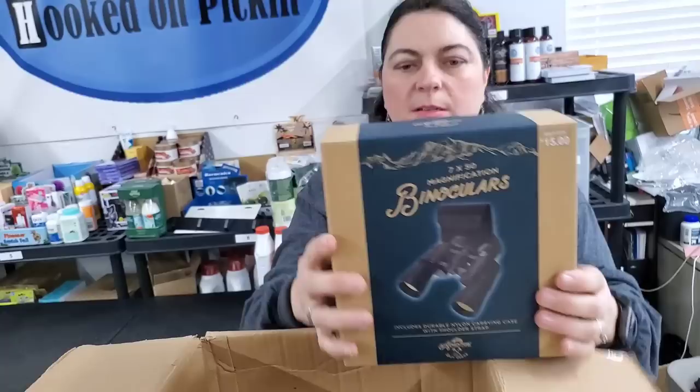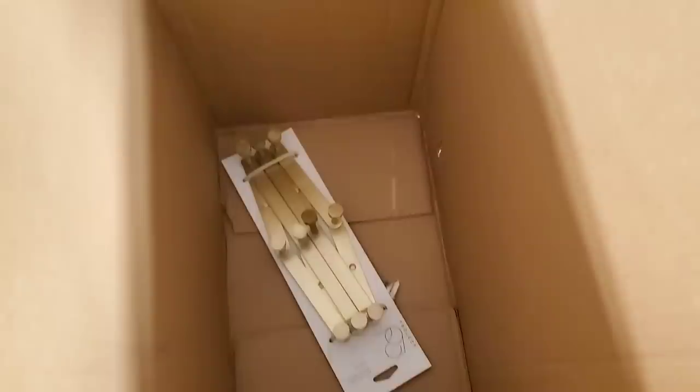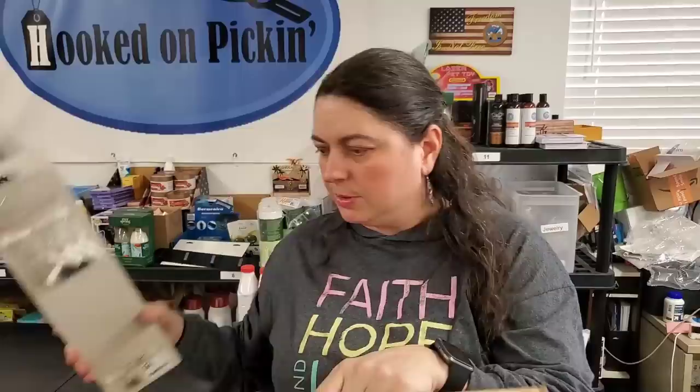7x50 magnification binoculars. Does it come with a case? Yeah, it comes with a case and everything. Those are nice binoculars. We had gotten one of those before. Can't remember where we sold that one. All right, and then looks like there's the last thing in there. It's got all of the nails and everything to hold it, but a really cool wall hanging for coats and such. Project 62.